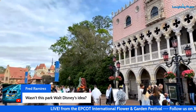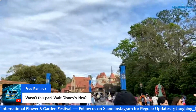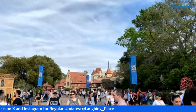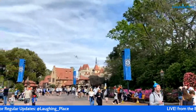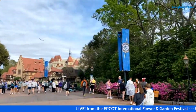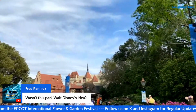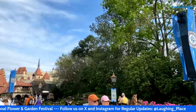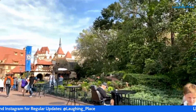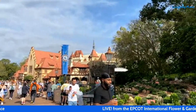Well, if Tony were here, he would let you have it. But the name was Walt's idea. I don't know if I'd say that the park was Walt's idea. If what was Walt's idea? EPCOT. That is true, yes, I mean, the park here. Fred says, wasn't this park Walt Disney's idea? I pushed back on the idea that the park was Walt's idea, but the name was. The general foundational idea behind it was his idea to a degree.